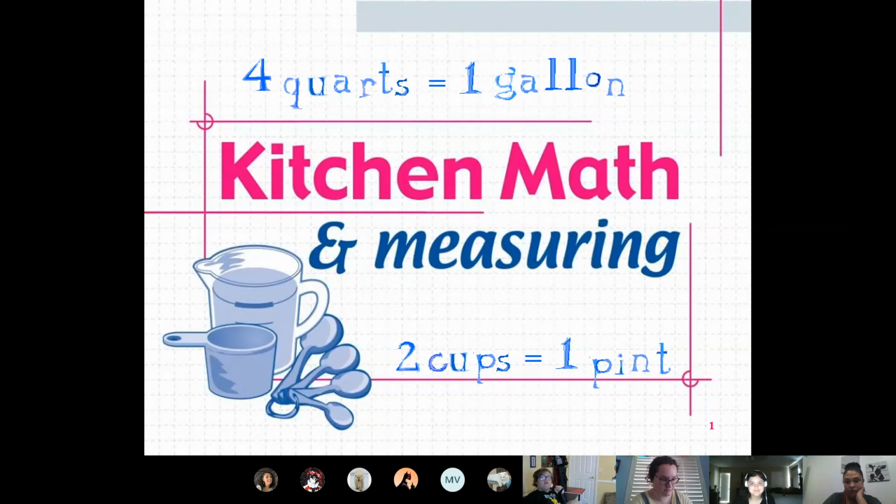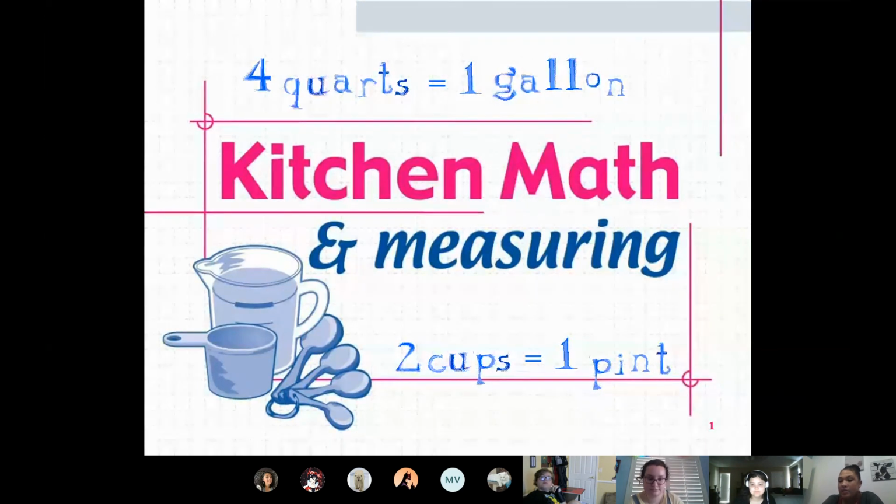Okay, so think about it this way, you guys. We talked about changing recipes up last week, right? If I had to change a recipe, would I need to know how to cut a fraction in half? Yeah. I would need to know those basic skills. So that's where math plays. There's definitely math in the kitchen, but it's not something that you need to be afraid of.